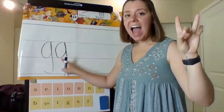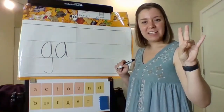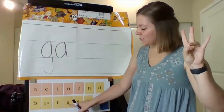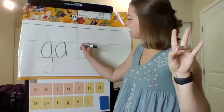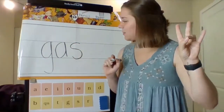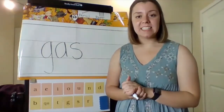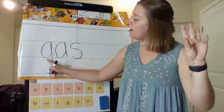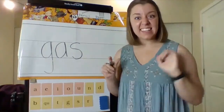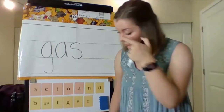G, a, s is our last sound. What letter makes the s sound? That's right. The letter S makes the s sound. And that is our last sound that we are going to write on there. So let's double check to make sure this sounds right. Remember, our word was gas. Let's tap it out. G, a, s, gas. That sounds good to me. That word says gas. Awesome job writing it, my friends.